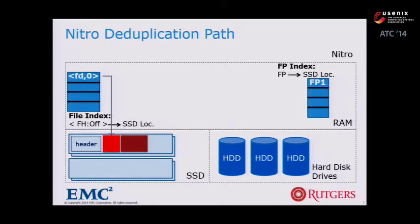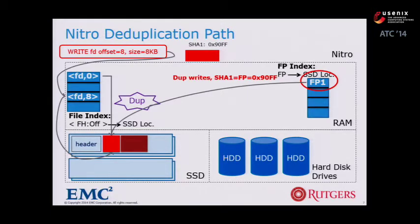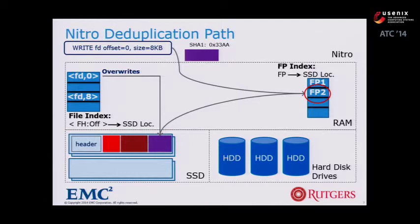Finally, let us look at how Nitro handles duplicate writes and overwrites. Once a WEU is stored to the SSD, we do not update its header in place because of the high erase penalty. When a duplicate write comes in, we find it's a duplicate from the fingerprint index. A duplicate entry will be created in the file index that points to the extent location in the SSD. When Nitro overwrites file extents, the file index entry is updated to refer to the latest version. Previous versions in the SSD may still be referenced by duplicate entries in the file index, and our paper explains other data paths in greater detail.